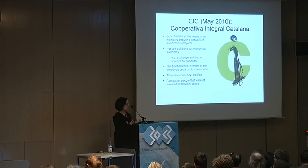So this is very important for La Cooperativa Integral, and that's why it's Catalana, because we think it has to be in the ambit of Catalonia. Now more cooperatives are being born in France and in other places, but we don't want to have a world cooperative because it would not be the point, because it's about local.